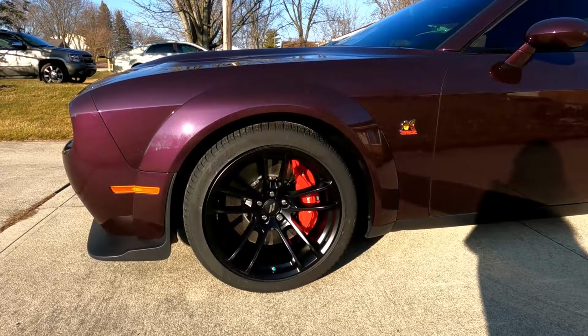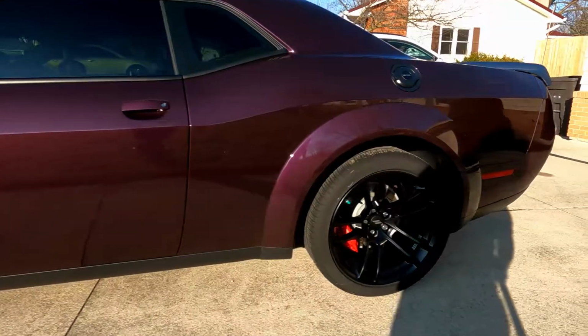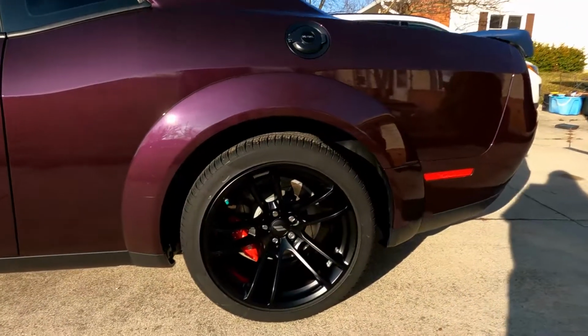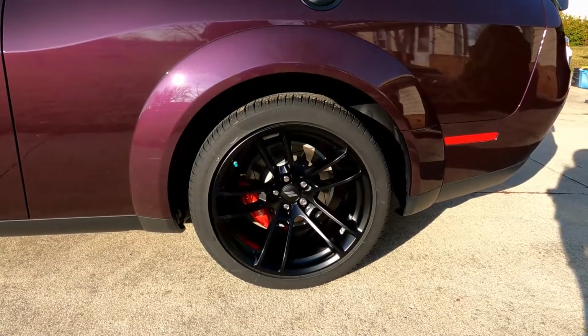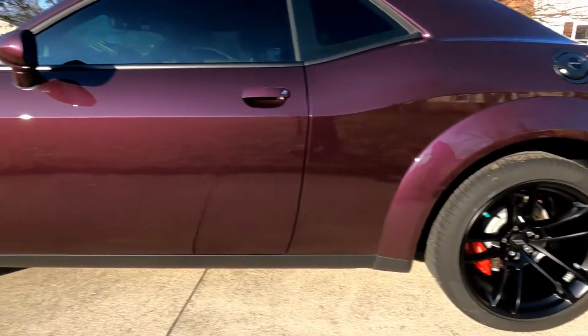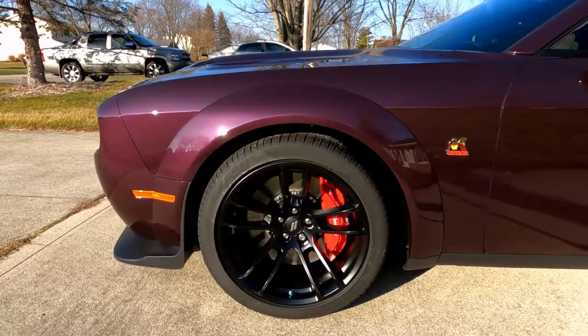You also get the 6-piston Brembo brakes up front. As you see, I got the red calipers. And you get the 4-piston Brembos out back, which also come on the standard Scat Pack. I also opted for the carbon black wheels, which I believe last year were only available on the Hellcat. So that was a new option for 2020.